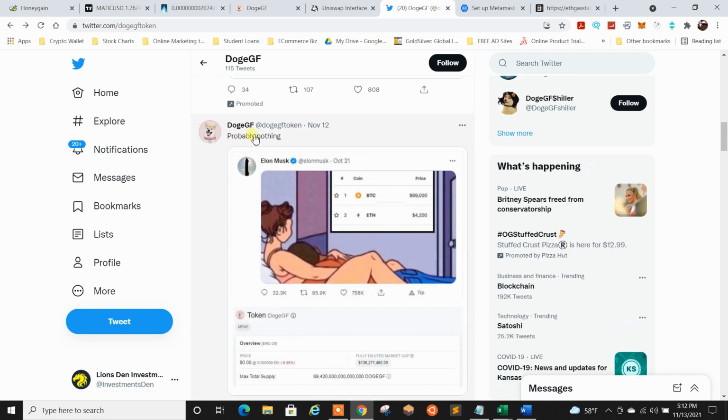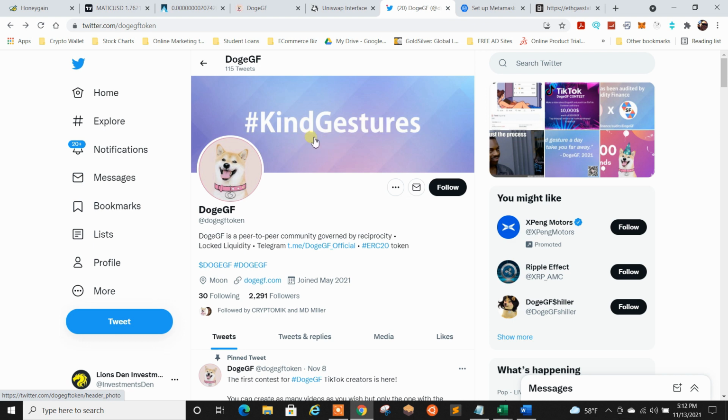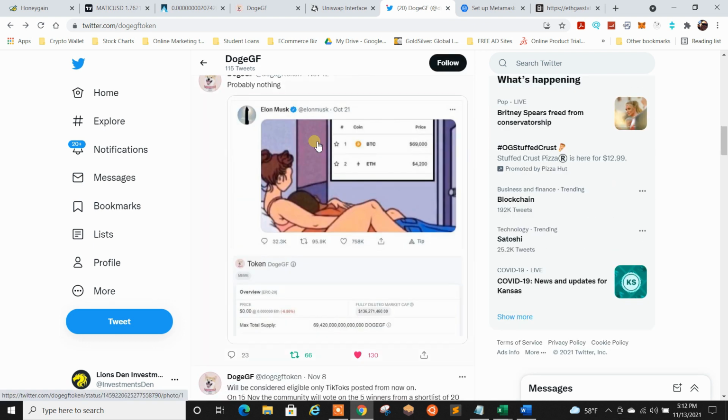But this came across on the Doge GF Twitter page. All right. And guys, they talk about kind gestures with Doge GF. Doge GF, as a matter of fact, is not just a meme coin. It's got utility behind it as well, because what they're trying to do is give back to the community, give back to people, right? Doge GF, you might want to think of it kind of like a GoFundMe account, except it's decentralized in nature. So any money that goes to this, to help other people, you don't have to worry about it being manipulated or taken from people who do bad things with money. You don't have to worry about that anymore, okay? You've got a place that, if you want to donate to charity and give back to people, it's a great way to do it, because it's a blockchain.